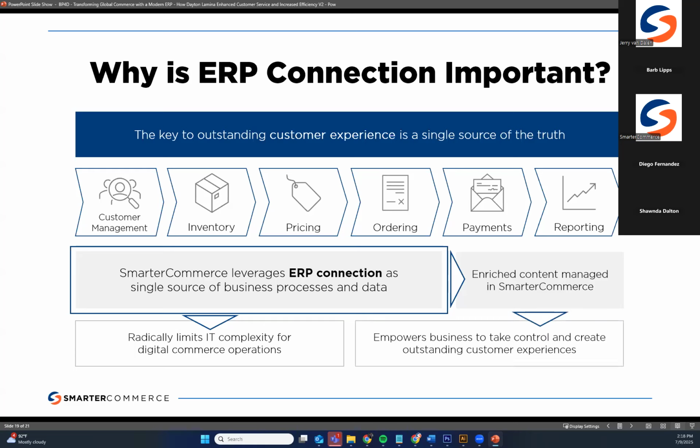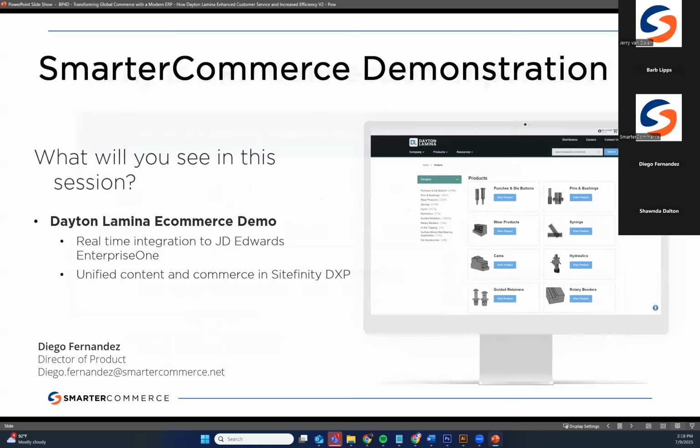And then additionally, business folks, the marketing folks, and the folks that want to take an e-commerce platform to the next level are now free to control the experience and create a wonderful customer experience, because customers know that the information they're seeing on the e-commerce platform is trustworthy.